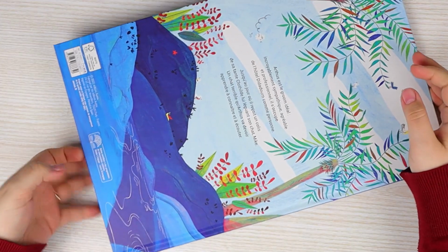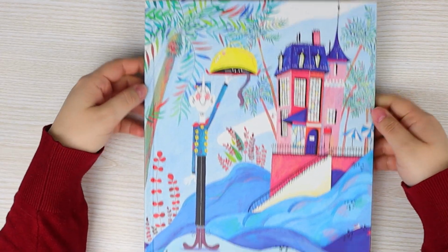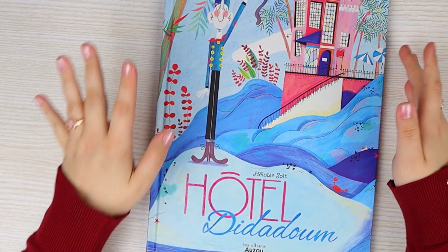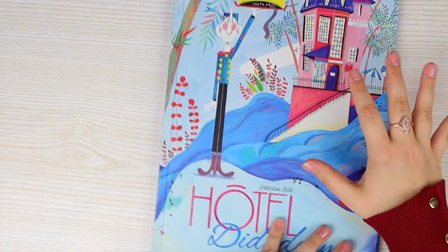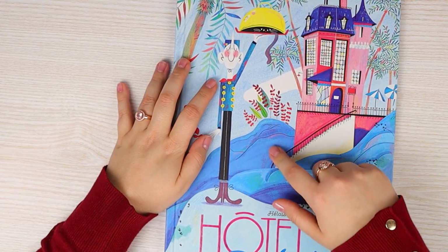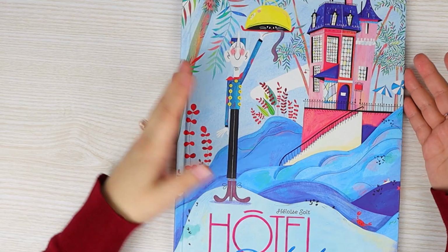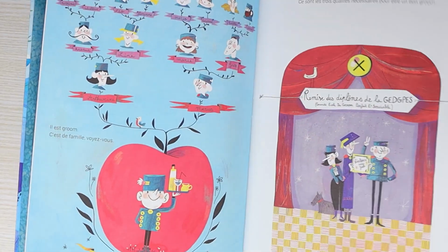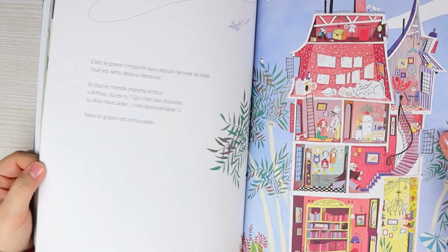Last but not least, I love this expression. This is a book, once again, pretty big. It's Hotel Divided. I love this color scheme. Once again, coral pink with blues and greens. It's really a color scheme that I love. And I love the art style, of course.